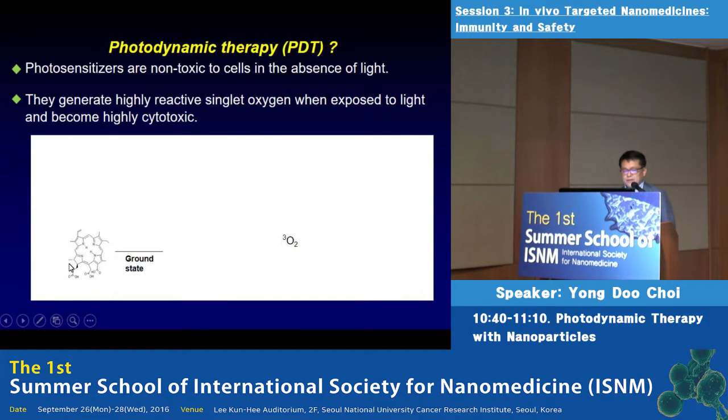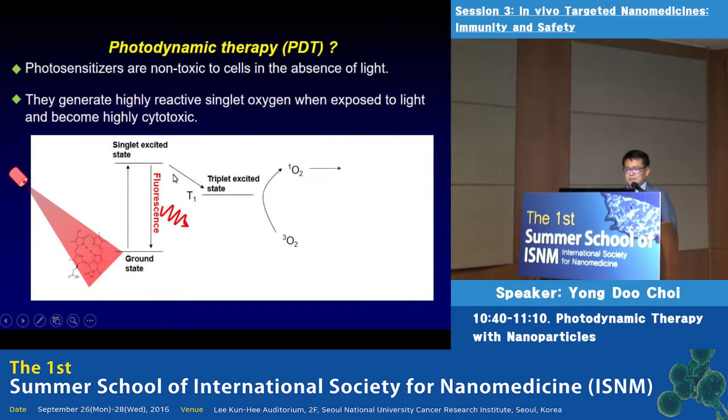When the photosensitizers in the ground state absorb an appropriate wavelength of light, they will be promoted to the singlet excited energy state, and then they may either revert to the ground energy state by producing fluorescent signal, or they may advance to the triplet excited energy state via intersystem crossing.